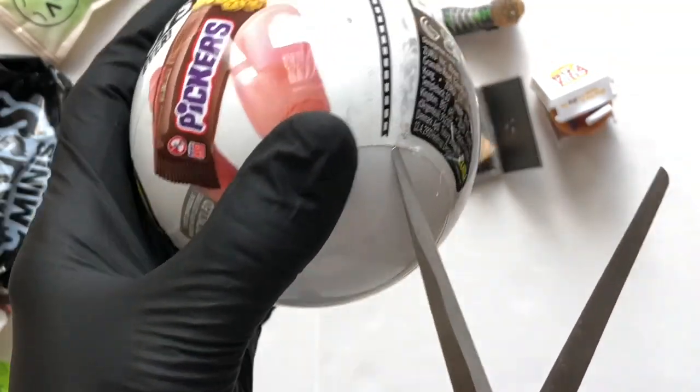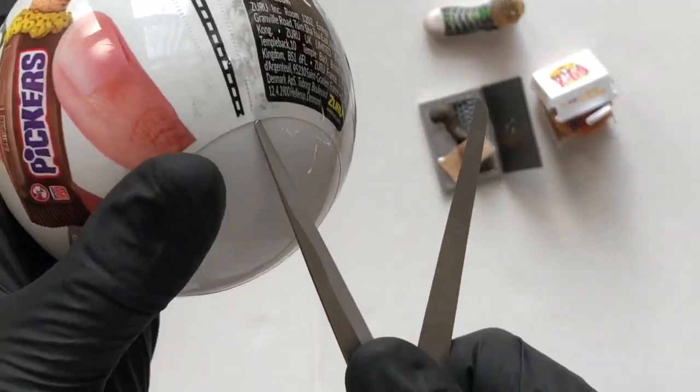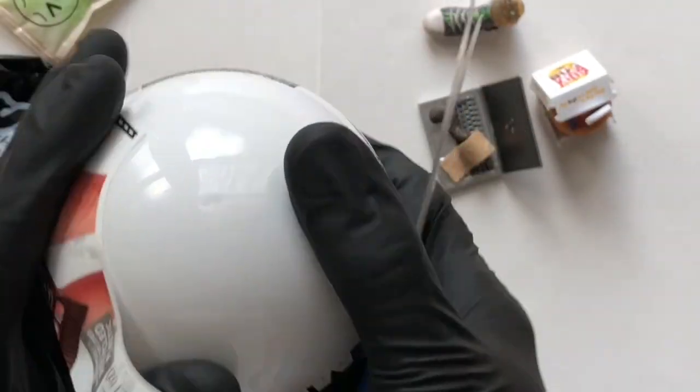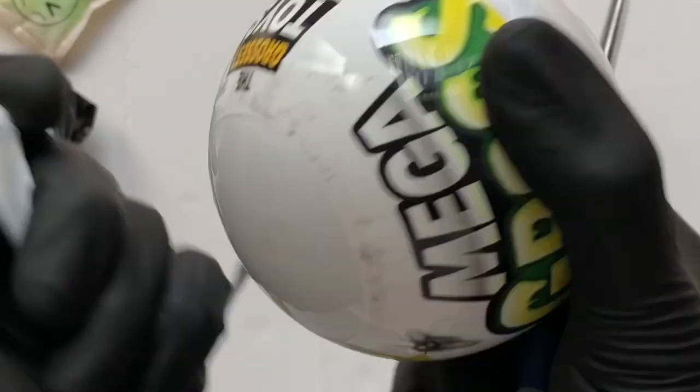Oh, there was three in store and they cost a couple of quid. It's like £8, which I thought was a lot, but well worth it. What's that, like 250? 250 a figure. That's not bad for what you're getting. Oh, come on.